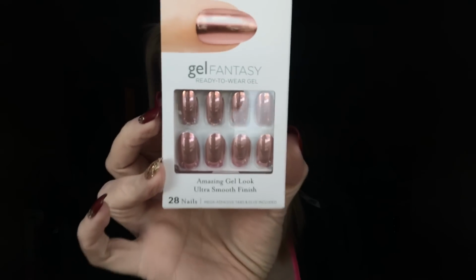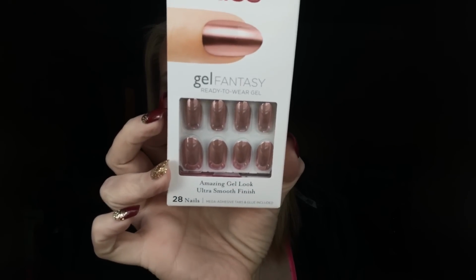So happy about that. And these are the gel ones, the Gel Fantasy. They're like rose gold pink. Super pretty. I hope you guys are getting the full effect here.